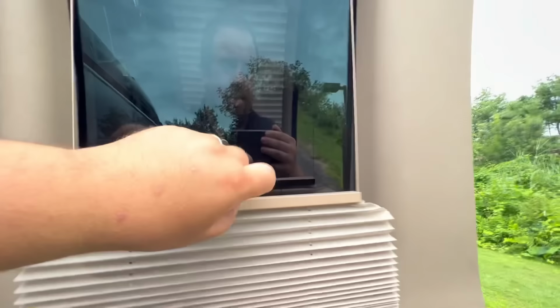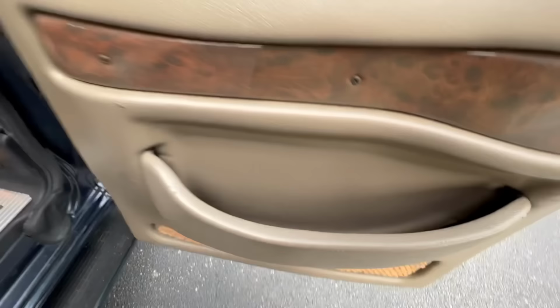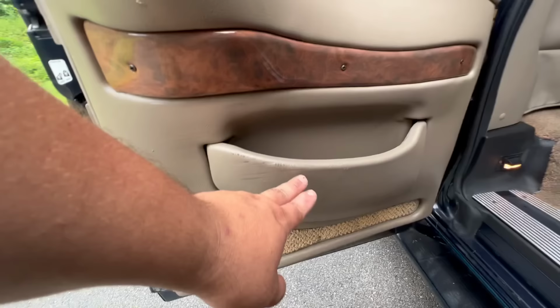Blinds here, nice for the protection. You can see that extra layer of tint here. Nice for the interior protection, or just to keep the heat out, or even just for privacy. Inside the little cubbies here, little marks throughout the interior on some of the door panels. You know, not perfect, but overall very, very nice. Backs of the seats, stuff like that.